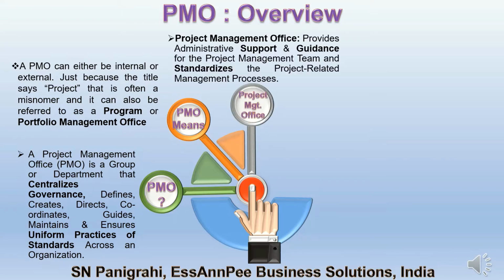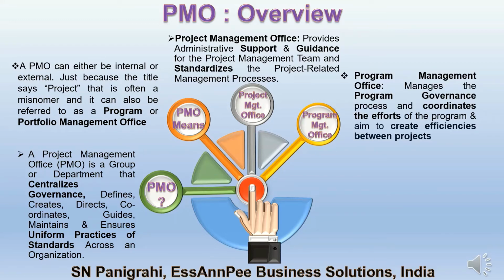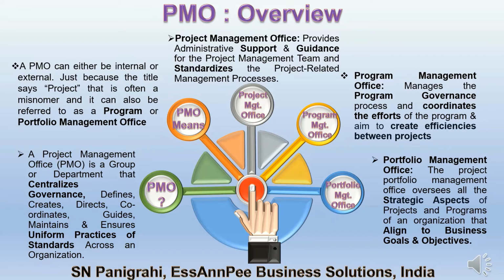Project Management Office provides administrative support and guidance for the project management team and standardizes the project-related management processes. Program Management Office manages the program governance process and coordinates the efforts of the program, and aims to create efficiencies between projects. Portfolio Management Office: the Project Portfolio Management Office oversees all the strategic aspects of projects and programs of an organization that align to business goals and objectives.